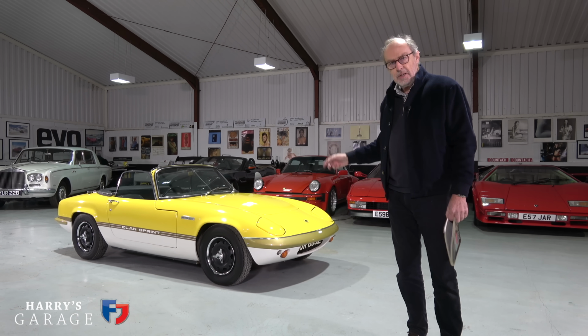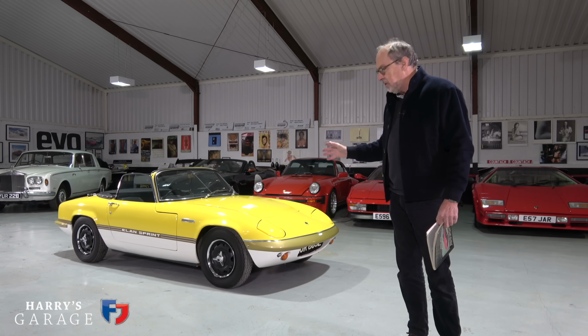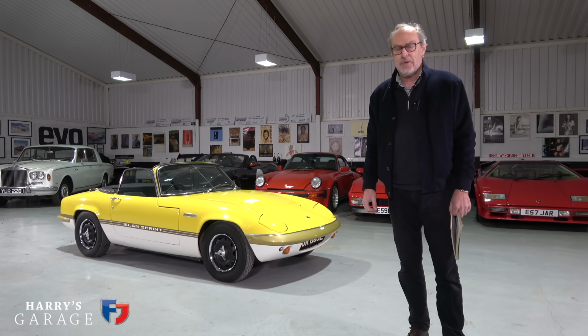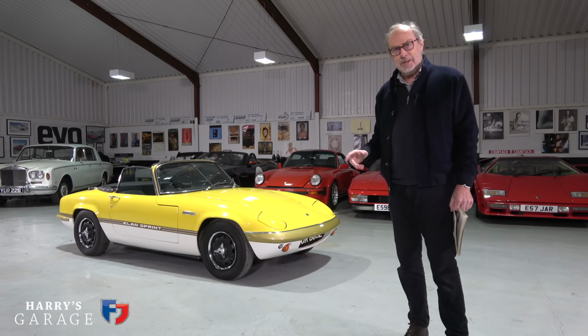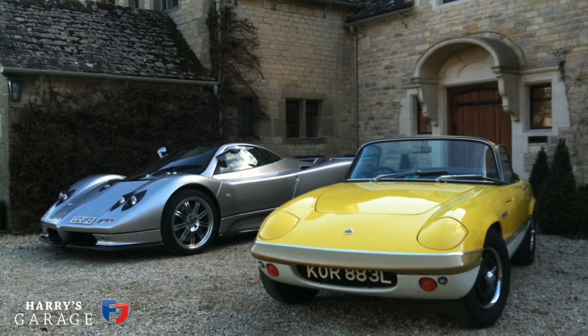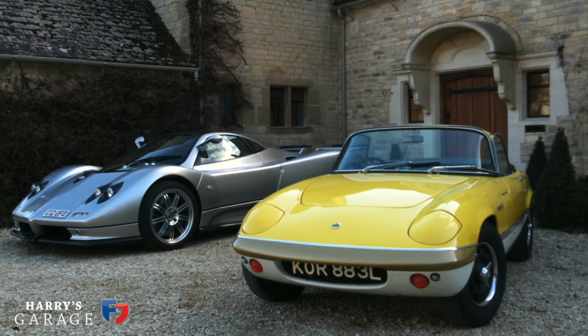Mine actually dates from 1973. It was probably built in 1972, but most of them date from 71 or 72, and that is 50 years ago now. I find that absolutely staggering. I think the shape has aged beautifully. I actually bought this one in 1993, so nearly 30 years ago.